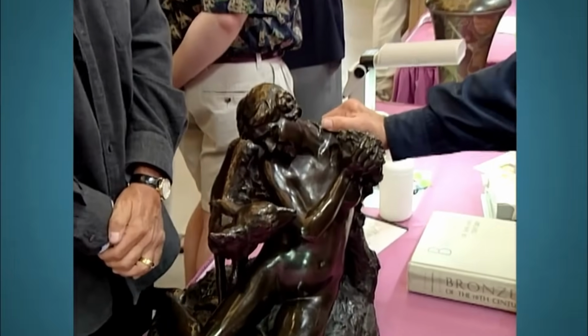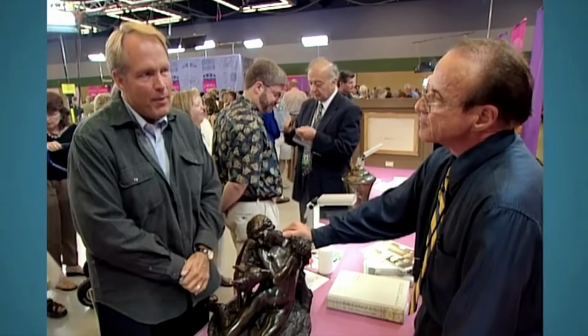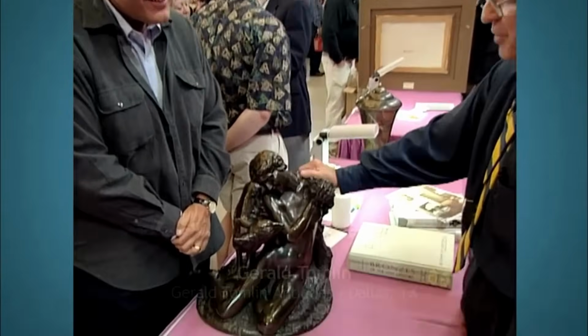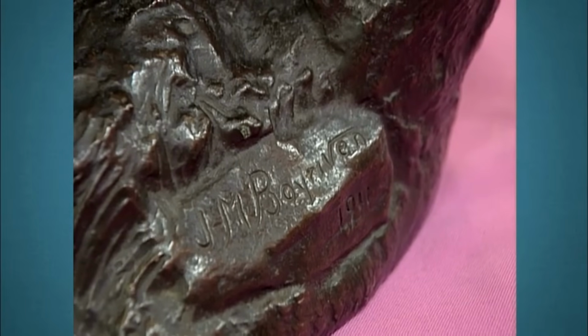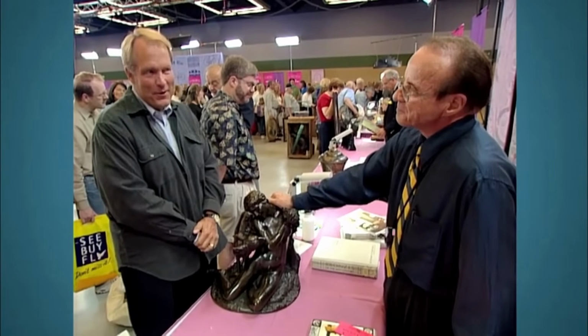This alluring carved bronze figure truly looks stunning. The guest acquired it at an antique shop. At the bottom of this item, we can see it signed J.M. Boyribbon. It is signed on the bottom of the plateau. And this piece is dated 1911.